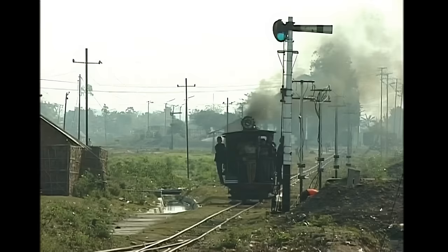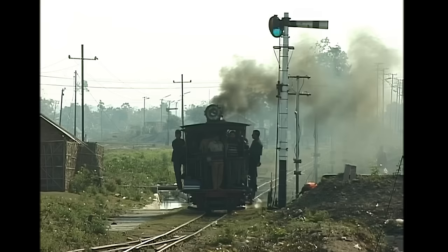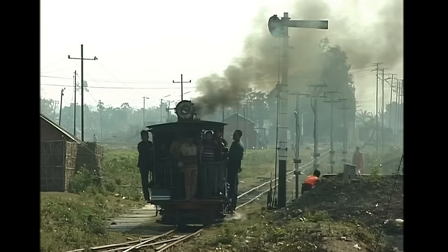Just before 9 every morning, a narrow-gauge locomotive picks its way through New Jalpaiguri freight yards to the broad-gauge junction to start the Darjeeling service.